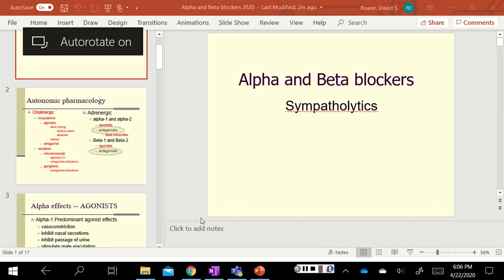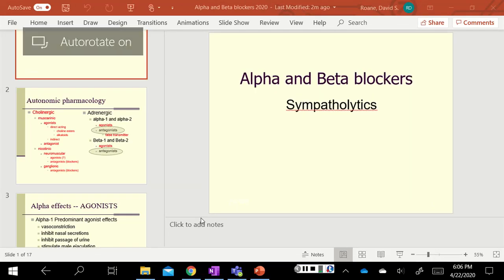Okay, today we're going to talk about the last section of pharmacology that we've got over. I've got both alpha and beta blockers on this slide set. I'm just going to do alpha blockers today.